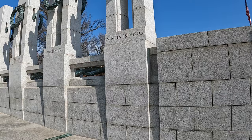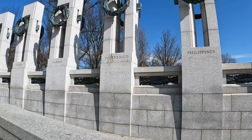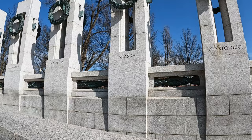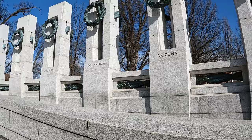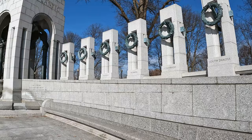Starts off with the Virgin Islands, the Philippines, Puerto Rico, different American territories at the time. Goes through every state in alphabetical order. It looks like, nope, it's not alphabetical order. I don't know what order it is, and it starts off with Alaska and Arizona, but Oklahoma and Wyoming and Washington certainly are not alphabetical order, but anyway, it does go through the states. South Dakota, Colorado, Nevada, Kansas, Minnesota, Wisconsin. It's a pretty grand memorial. It's pretty huge, too.